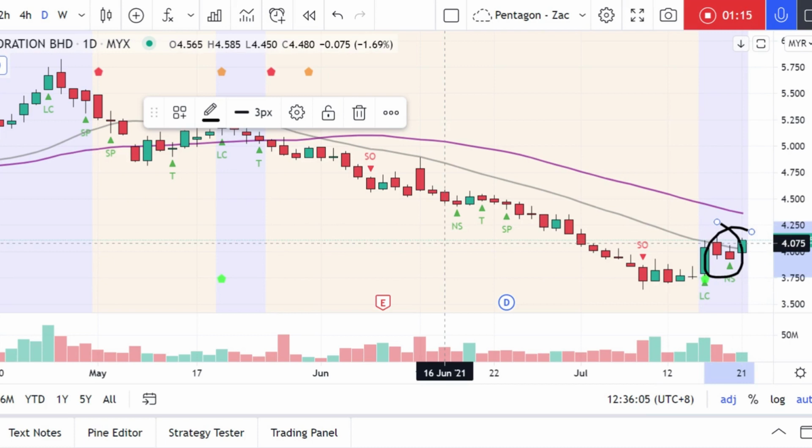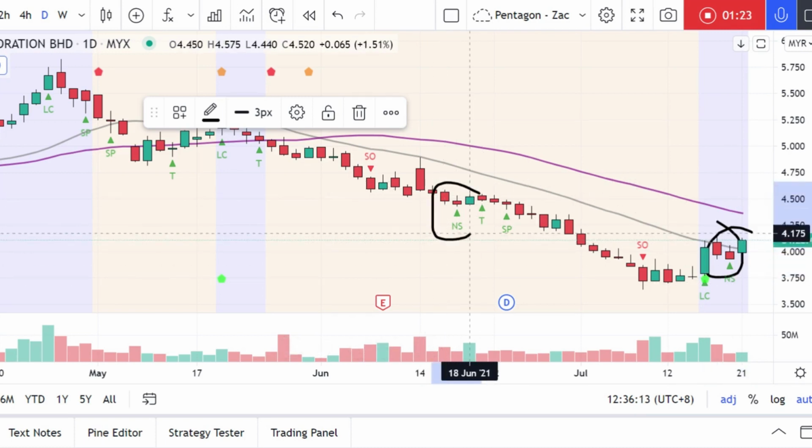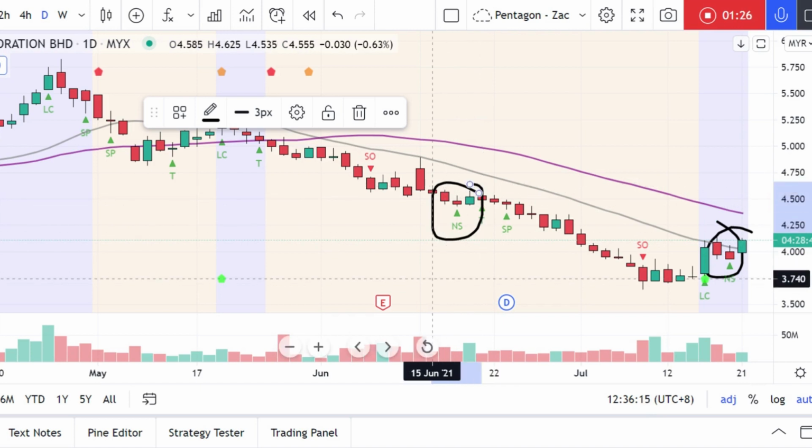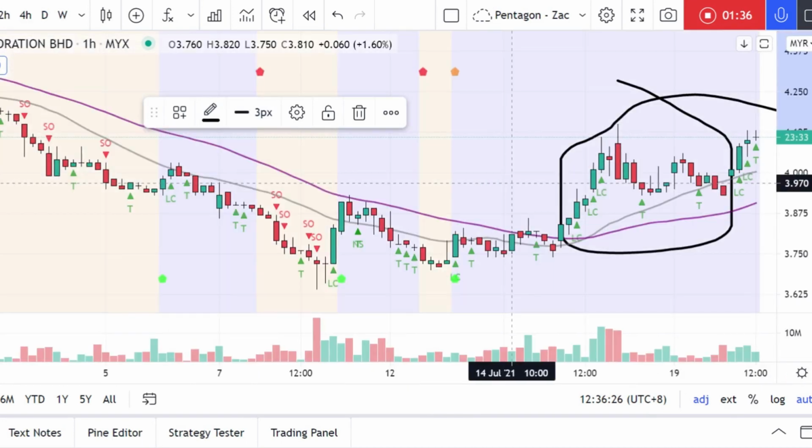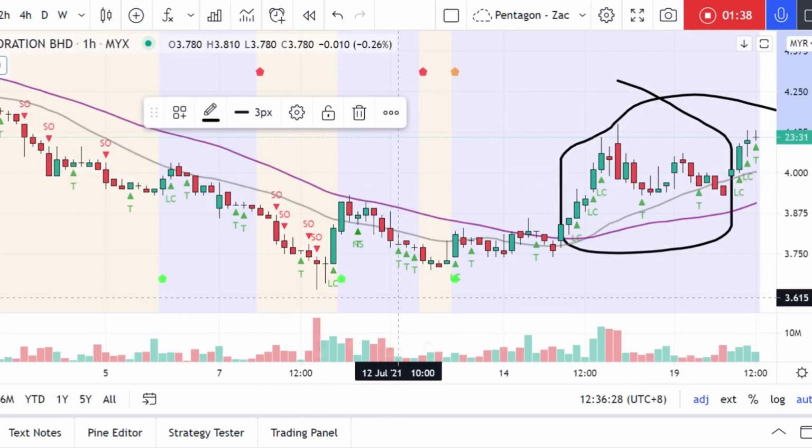Most of the time, what I do is ensure there's a green pentagon above the 20 and 40. That's the main important thing. For example, if the NS is here, usually it's not going to work because technically it's still a downtrend. But bear in mind, Top Glove overall is still below the 40 MA. So let's look into the hourly chart in case you want to look for a quick trade, or what we call the white ball trades.